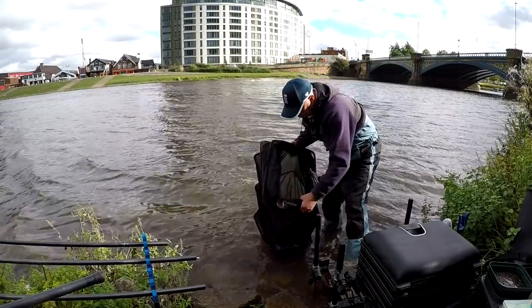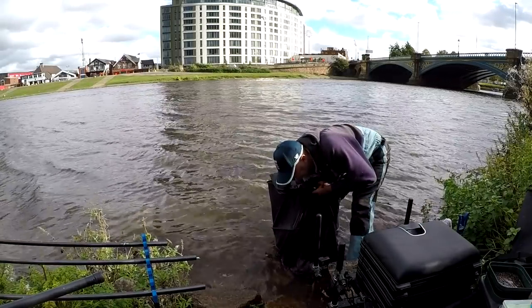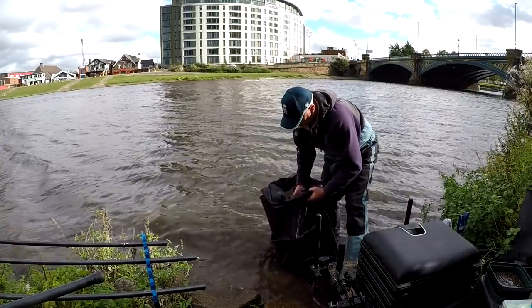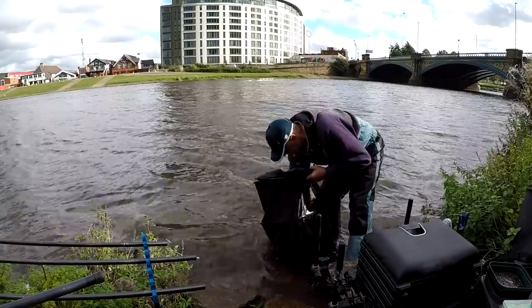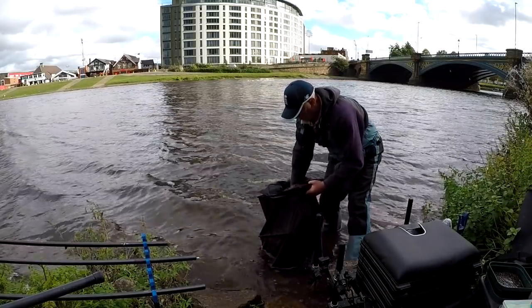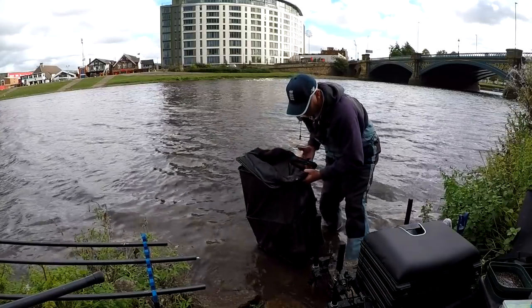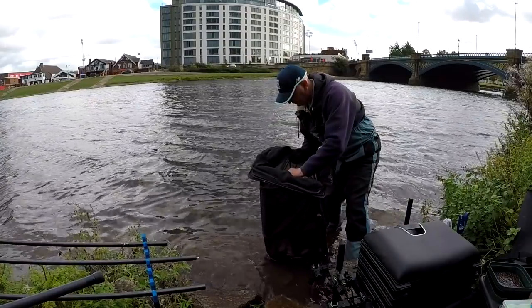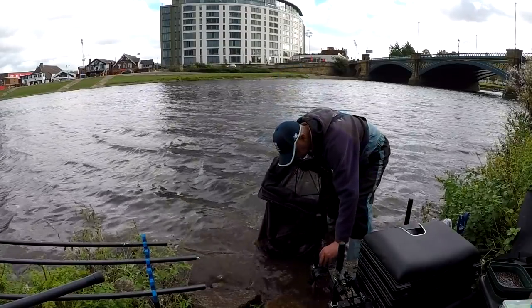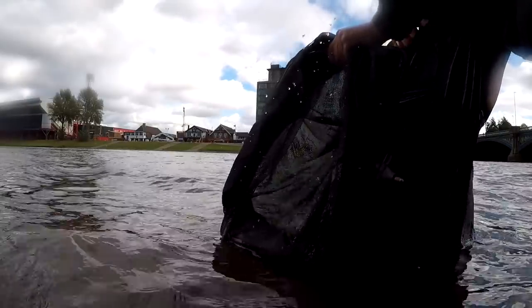So we've got a lovely net of fish here. Easy £10. Got 30 or 40 nice roach. That's probably the biggest one, good at 10 to 12 ounce. Some nice skimmers, some nice perch. Some cracking fish in there. But for a few hours, in a free fishing area on the Trent, lovely. Getting put back.